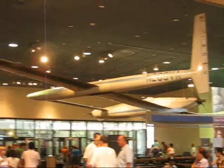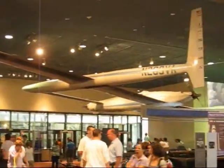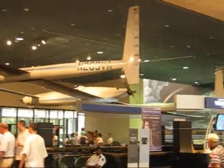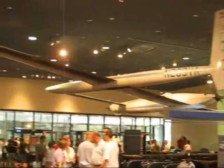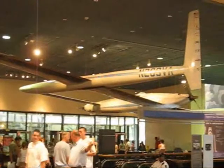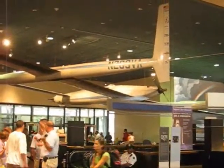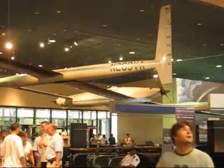Right here by the entrance is another Burt Rutan aircraft. This is the plane that broke the world record for a round-the-world flight. I forget exactly how long it took. So that's something else. You gotta be something else to have two aircraft in the National Air and Space Museum.